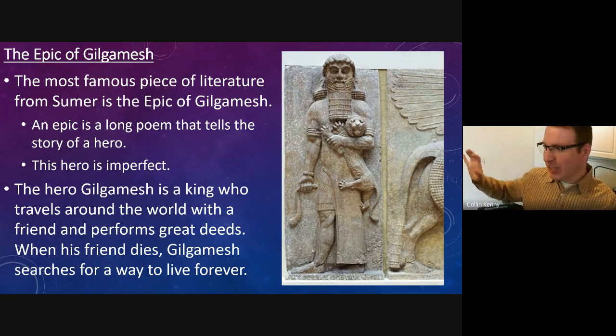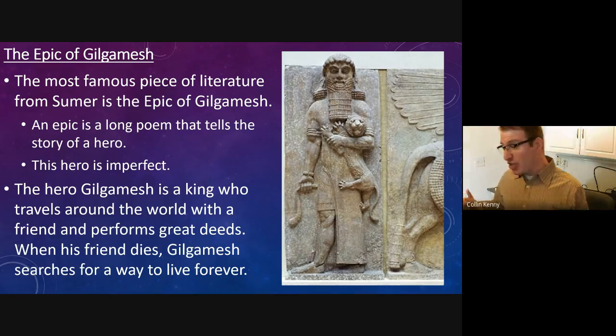That's right, this heavenly bull. It starts wrecking, destroying everything. Gilgamesh and Enkidu are like, we totally got to stop this bull. So they go battle the bull. They wind up defeating the bull, which of course makes the goddess really mad that the bull that was supposed to destroy everything winds up getting defeated by Gilgamesh and Enkidu.